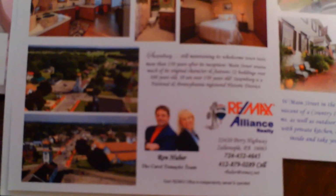This property is for sale. These are glass pieces that the original owner of this house made, glass insulators, guest register. This is Butler County.